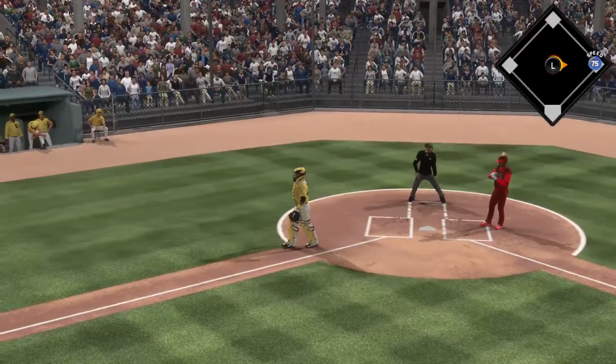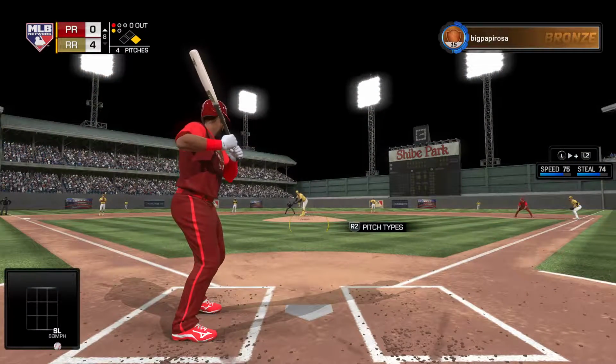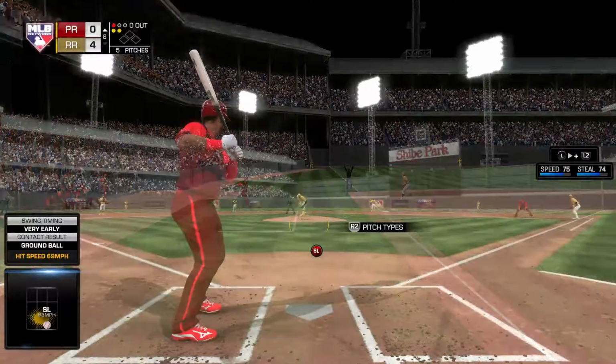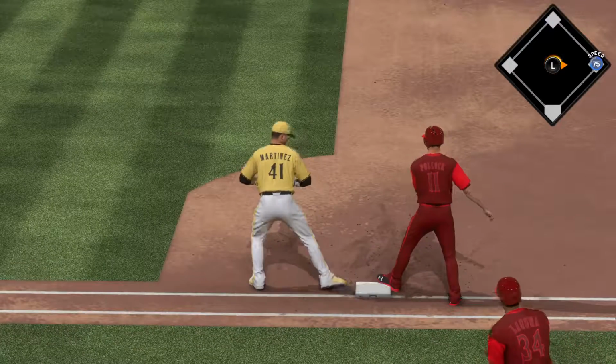In the dirt here. Good job keeping it close as the count goes to 1-1. Even at a ball and a strike. Here's the pitch. Now a swing and a ground ball. Here's a look over to first.